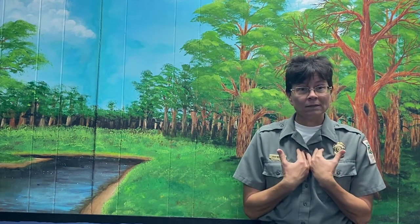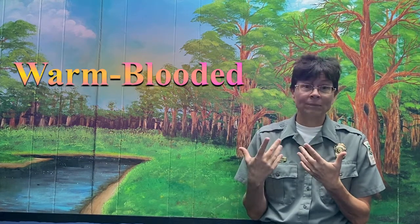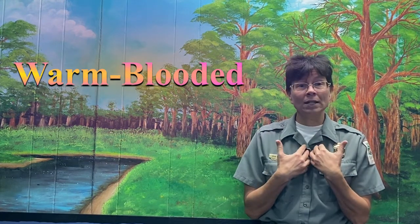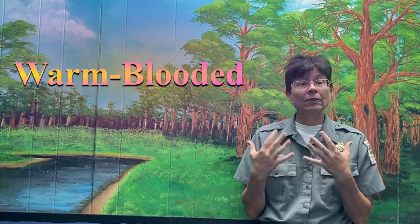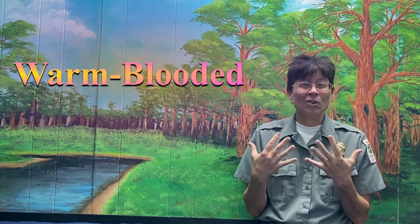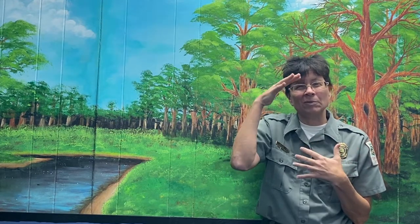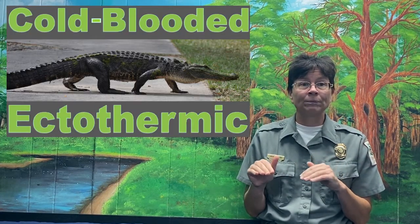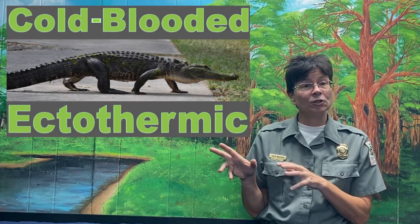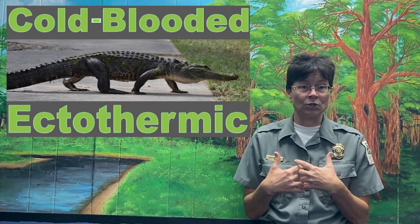Are they cold-blooded or warm-blooded? So we are mammals, and what are we? Right, we're warm-blooded, which means our internal body temperature is usually around 98.6. If we get a fever, when we don't feel good, our body temperature goes up and we just feel kind of lucky. We don't feel really good. But reptiles, they're cold-blooded, or here's a big word for you, ectothermic. And that means whatever the outside temperature is what their internal body temperature is.